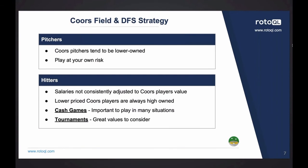Tournaments are a little more complicated because people are pretty aware of the Coors Field effect. So you'll generally see the highest ownership percentages for the Rockies' stacks, or whoever they're playing at that time. But there are situations where I like playing Coors Field stacks. Usually if Coors Field puts up 5 runs or 3 runs the night before, people will be a little scared of rostering that many high-priced players. Then it may make sense to have a Coors stack that may be a little under-owned relative to what it should be, but it's still going to be pretty highly owned.